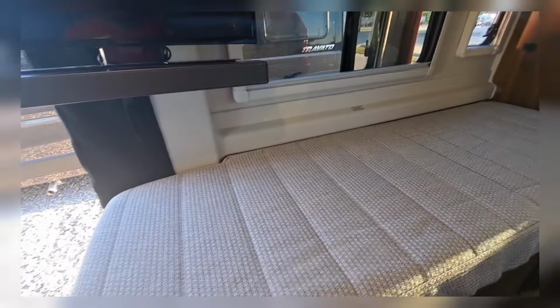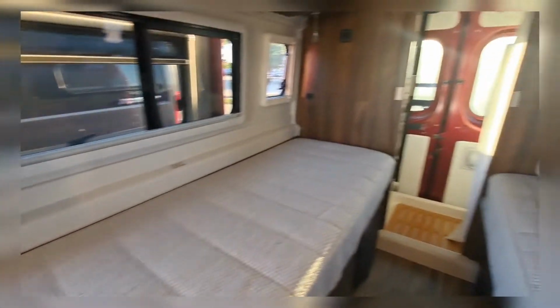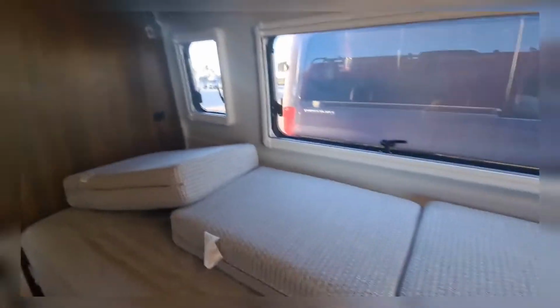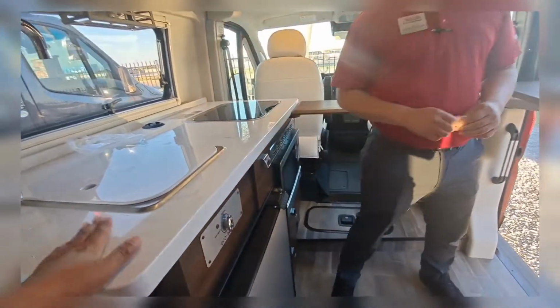Pay attention to details. And then you can see the TV with the sound bar right there that's near the doorway. So it'd be nice. You could be able to see it from the beds, and you should be able to see it from the chairs in the cockpit when you turn those around, which is nice.